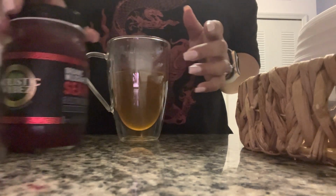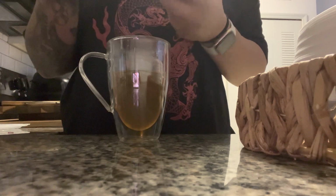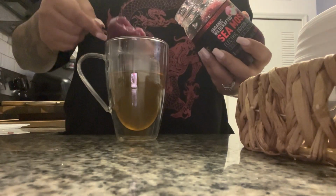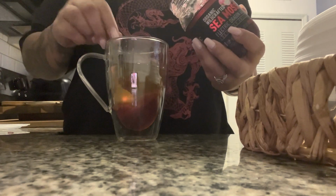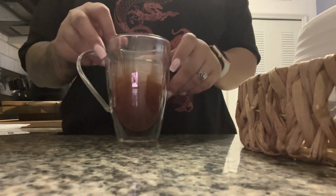Okay, so I have a cup of tea. I'm gonna add some sea moss to it. This is Dragon Gel from Holistic Vibes. So we're gonna add some to our tea. Just gonna add it to my hot tea and it'll melt. And you can drink it. Sea moss and green tea.